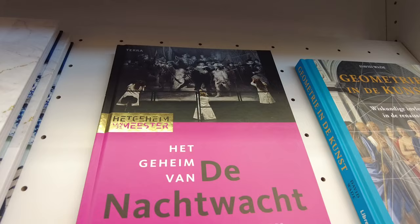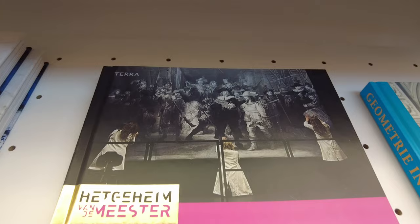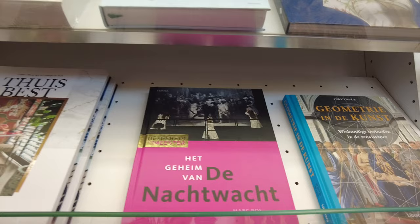This is the painting that we saw in the Rijksmuseum in Amsterdam. The mystery of the night watch.